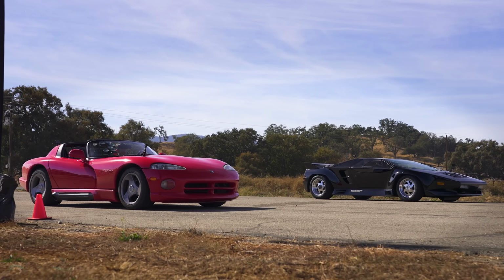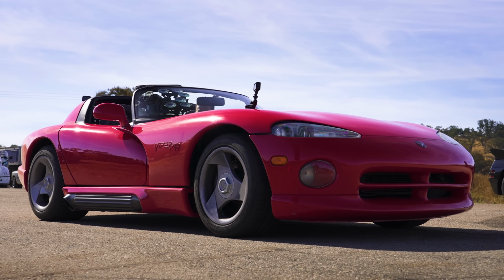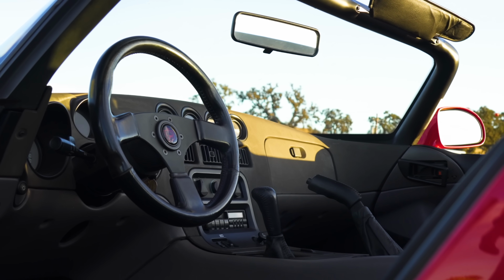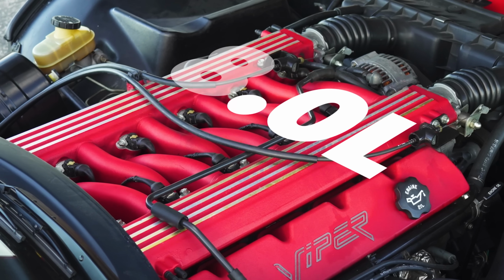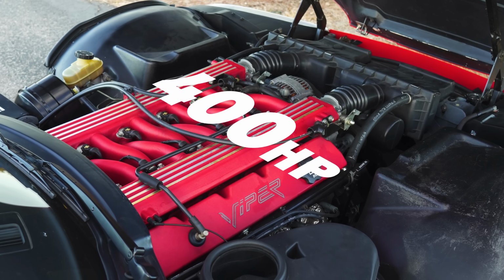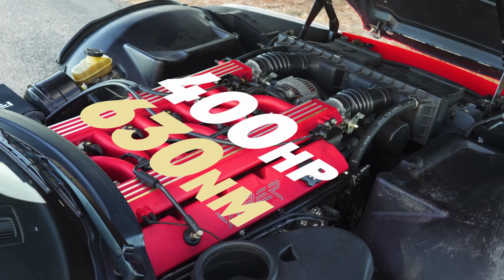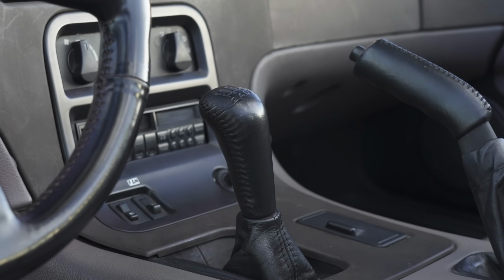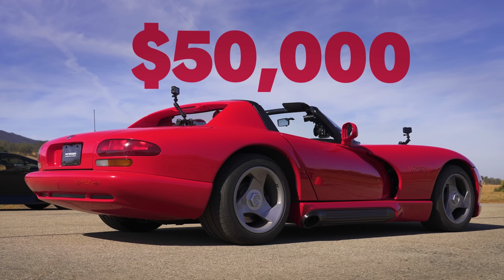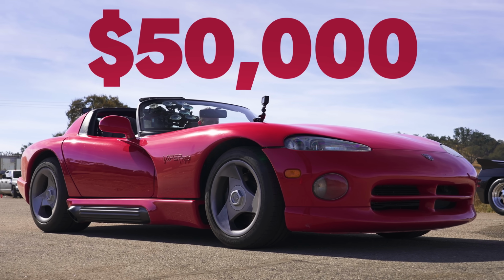Right, let me tell you about this Dodge Viper. This is a pre-production model. It was actually built in 1991. The cars went on sale to the public in 92. It's got an 8-litre naturally aspirated V10 engine that puts out 400 horsepower and 630 newton meters of torque, and it drives the rear wheels via a 6-speed manual gearbox. This car weighs about 1.5 tons, and when it was new, it cost about $50,000. Today, it's worth about $50,000.